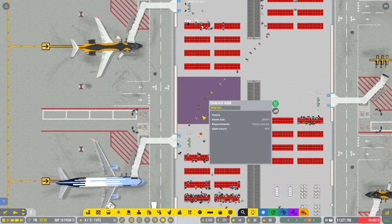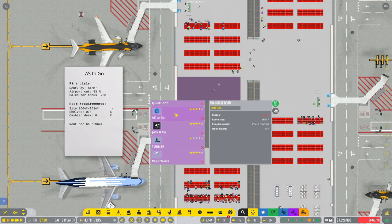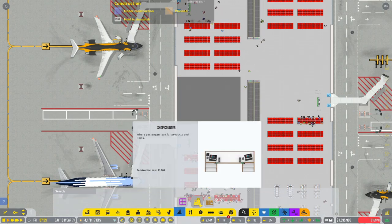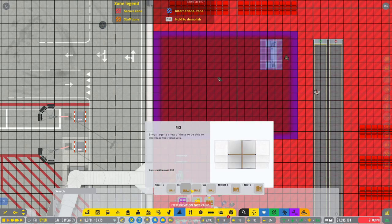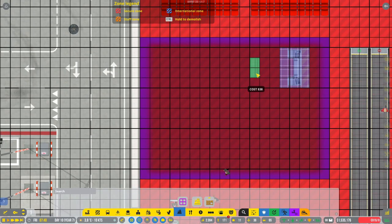We could do a shop here as well. Let's do that. Shop counter, we'll put, I think we'll put it there. And then shelves, nice. I don't know what that means. I don't know why they're nice, but it's nice that they're nice.